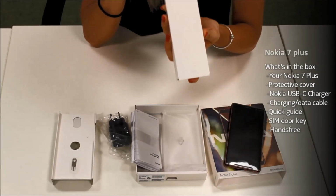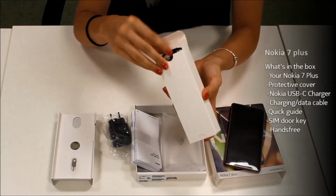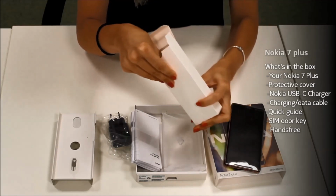And it also contains a hands-free in the box. We also have a quick guide down there.